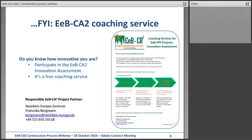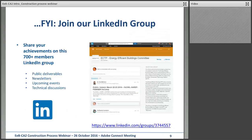Then we have the coaching service. We are at the moment offering innovation assessment. This is a very simple process, also offered free of charge for all EEB PPP project partners. The first step will be to contact us, and then you will get a questionnaire, which will be filled by you. Then you send this questionnaire back to us, we make an analysis, we write a report, and we also propose some recommendations on how to improve the identified weaknesses. This will be to assess the innovation and the competitiveness potential. If you are interested, do not hesitate to contact us, and this is, again, free of charge.